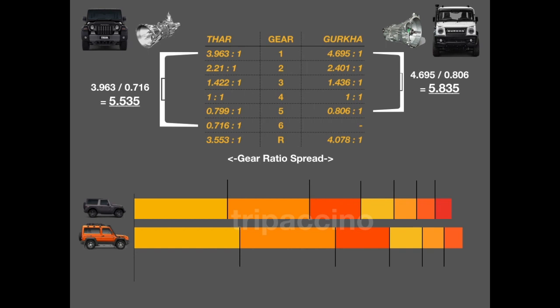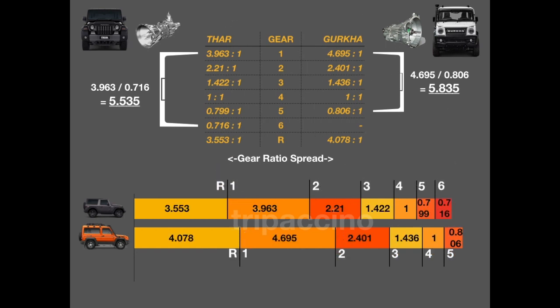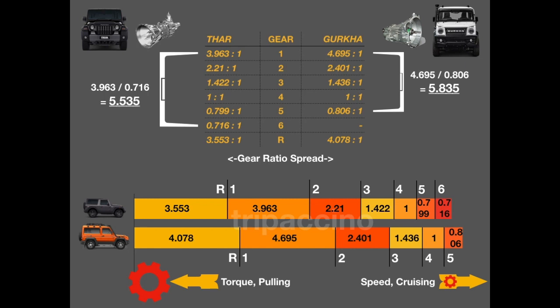Let's see how each gear looks in comparison. Now, the lower gears are of a larger diameter and help in torque multiplication and pulling, while the higher gears are ideal for speed and easy cruising. We can immediately see how wide the lower gears, including the reverse gear, are in the Gurkha compared to the Thar. The Thar has a smaller 5th and 6th gear for highway speeds additionally.